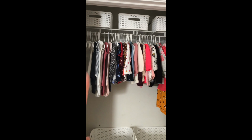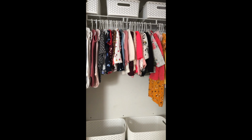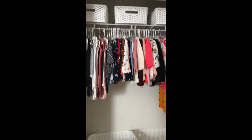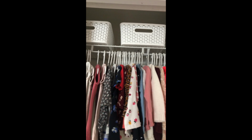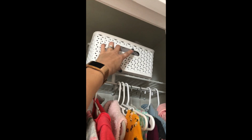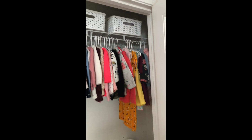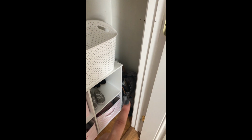So up here, I just took out all of the multicolored hangers and I just kept white. I thought it made it look a little bit cleaner, but I do have the other hangers if I need more. Up here are just those storage bins that I showed you earlier. I'm going to be putting extra wipes in these two, and then this already has some of her matting for her high chair and things like that. And in this corner over here, I just have her diaper bags and an extra overnight bag. And in this corner, I have her playpen stored.